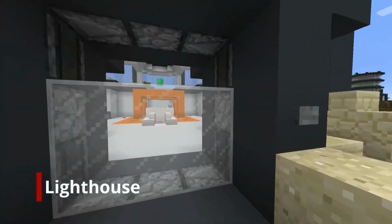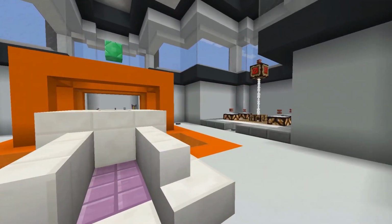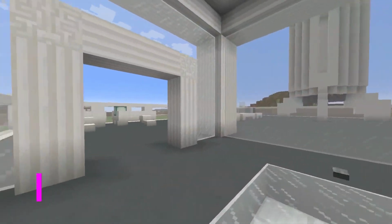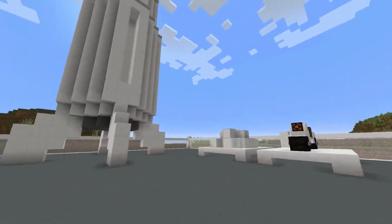The lighthouse guides boats not to crash, since our experts need to work 24/7. The launch bay is mostly a testing area for our rockets and vehicles.